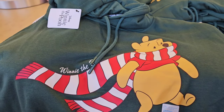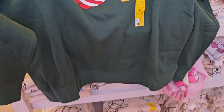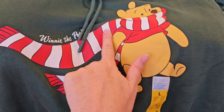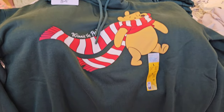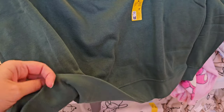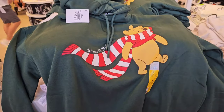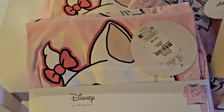Look at this Winnie the Pooh fall hoodie. This is so cute. Fall/Christmas, because this is Christmas colors, but there's nothing that's screaming Christmas on this. And the lining of it is that super soft fleece that I love that Primark has. And this is $19. $17, we finally see some Marie merchandise pop up.